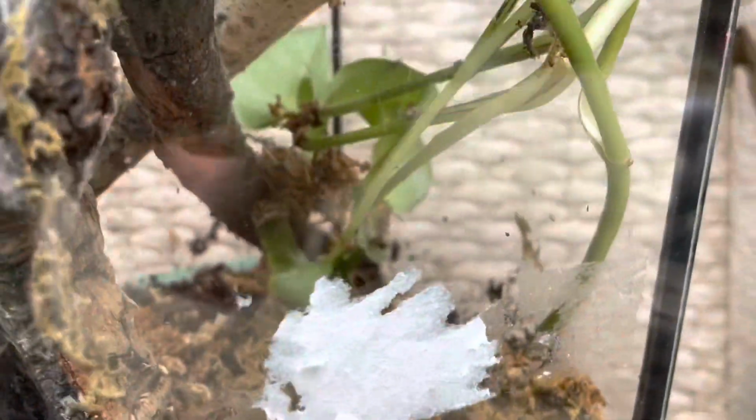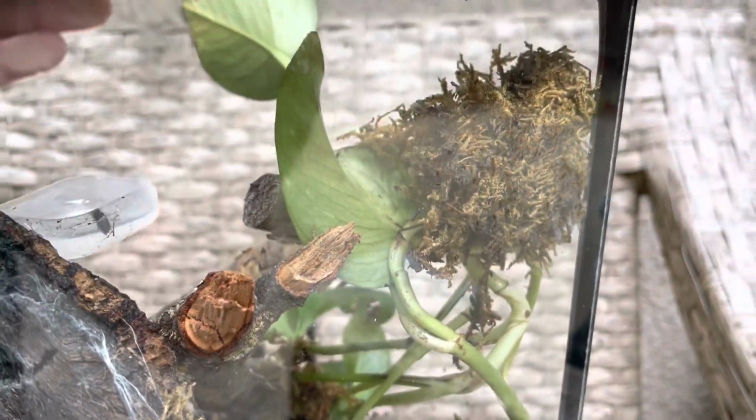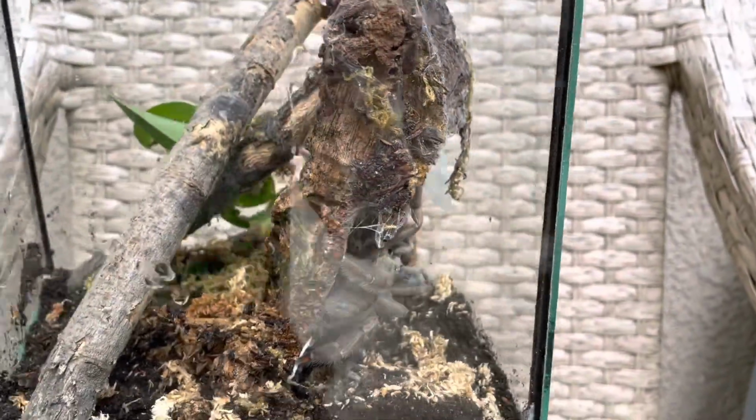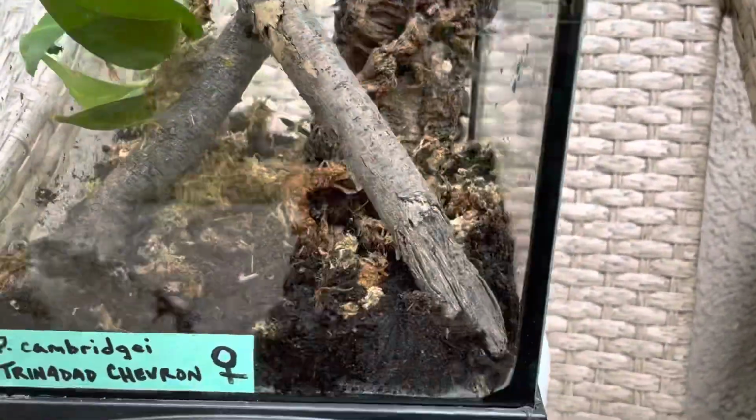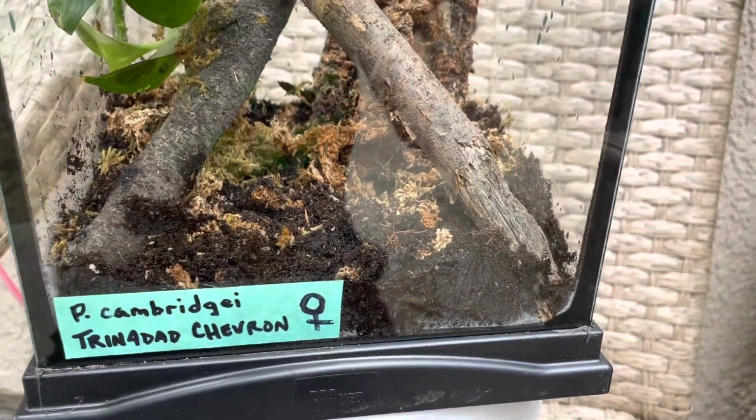Got some live pothos in there. Sorry about that sticker, but it's on the back and nobody's gonna see it. But got a few branches in there. That's the cork bark that was in her old cage. This soil is actually, you gonna stay still?